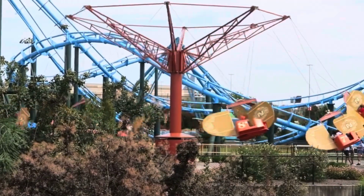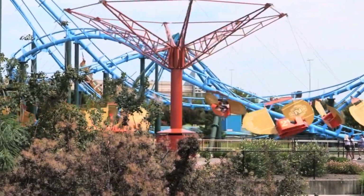So in total, the top 2 carry the park, but that's enough for me to give the flat rides and coasters an 8 out of 10.